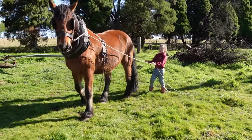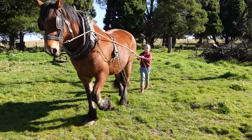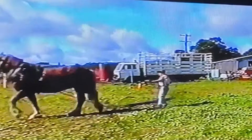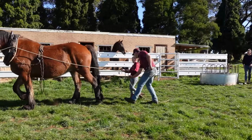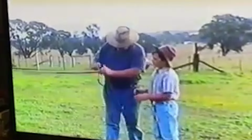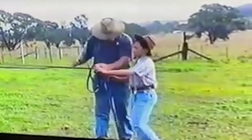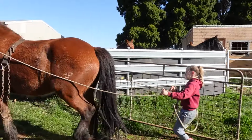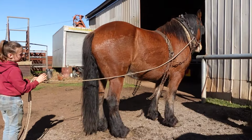Within each breed, there are unique stories, moments of the present, memories of the past, and hopes for the future. Good job, buddy.